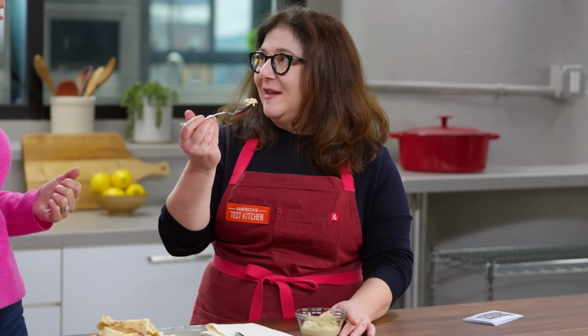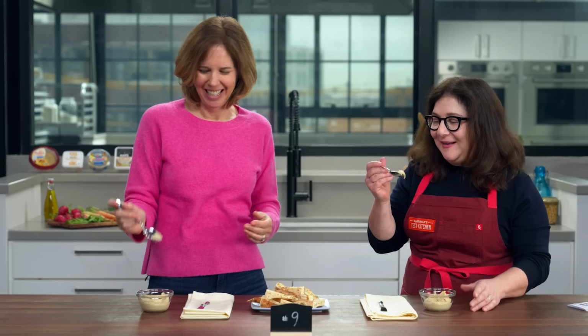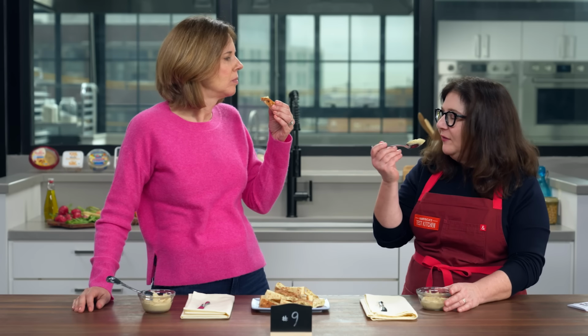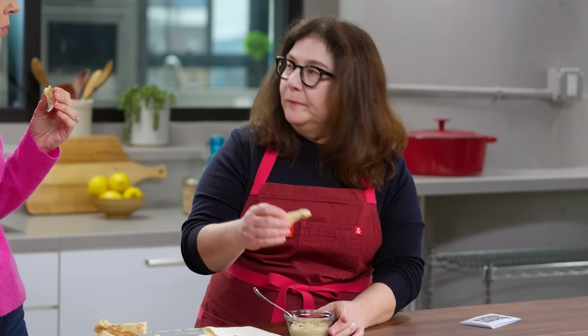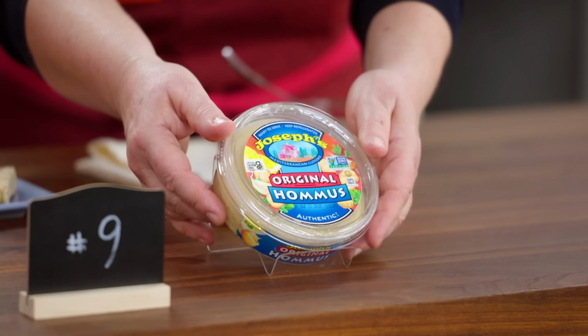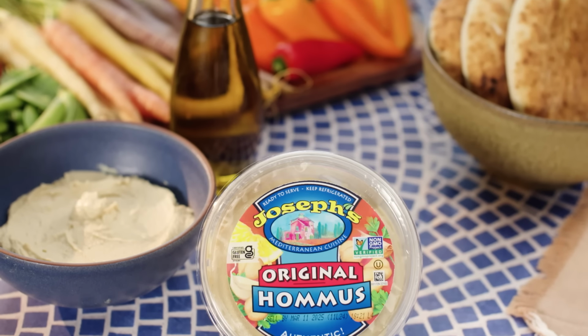Seems kind of thick. I feel like it's bland. Yeah, especially after that last one, when I think our taste buds are now blown out by acidity. I mean, it's bland, and at the end I get some acidity again. Not nearly as much as that last one. It's dense, though. It's got a graininess that's not gritty, but it's dense. I don't know. It's not blowing me over at all. It's like very standard hummus. There's nothing special. Exactly. Yeah. Joseph's Original Hummus. I buy this all the time. I do too. So I'm sort of surprised.